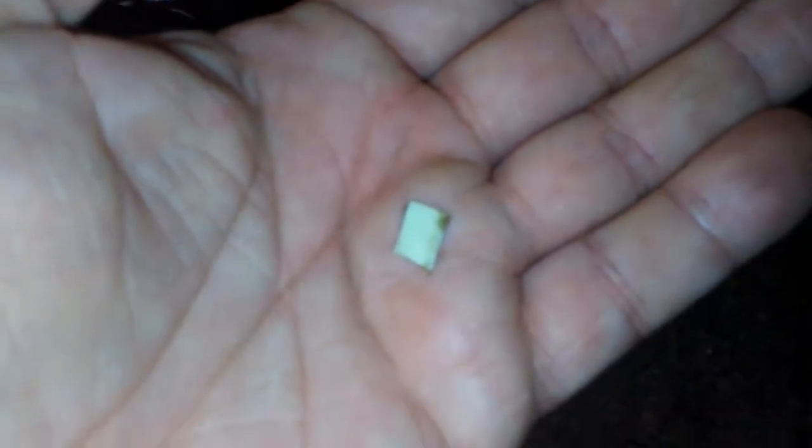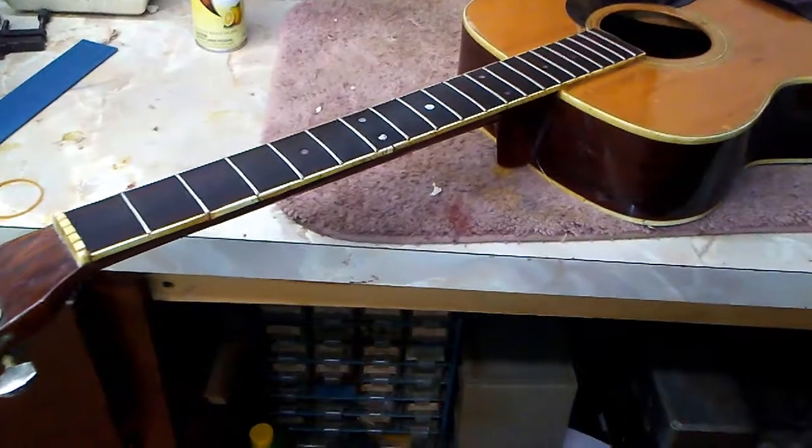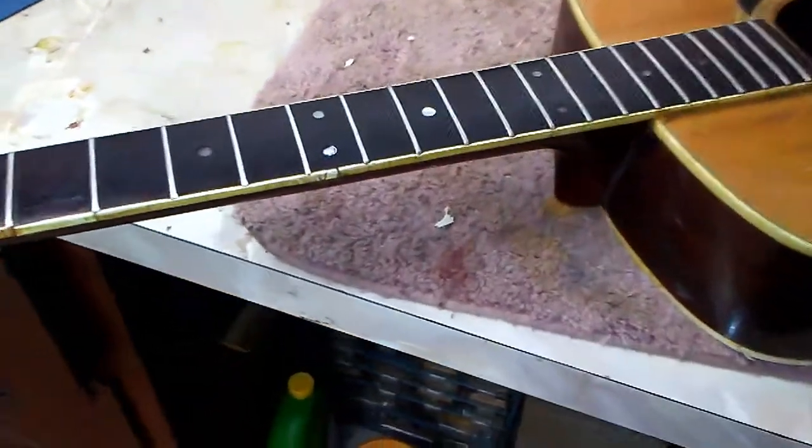Got this little piece of binding. Remember that guy? The unfocused phone. Let's glue him back in. He belongs right here. You know what I'm saying? We'll glue him back in. I'll see you in a minute. One moment. Alright, so we got that little piece glued in.